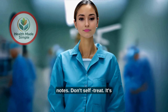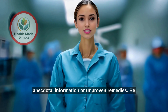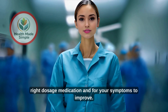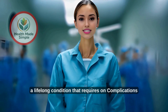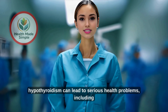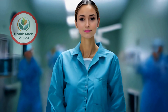Important notes. Don't self-treat. It's essential to see a doctor for diagnosis and treatment of hypothyroidism. Don't rely on anecdotal information or unproven remedies. Be patient. It may take several weeks or months to find the right dosage of medication and for your symptoms to improve. Lifelong management. Hypothyroidism is usually a lifelong condition that requires ongoing management. Complications of untreated hypothyroidism. Untreated hypothyroidism can lead to serious health problems, including heart problems, infertility, and, in severe cases, myxedema coma, a life-threatening condition.